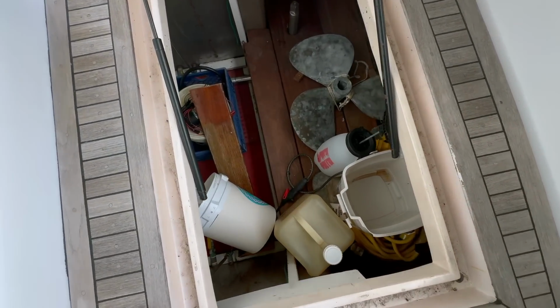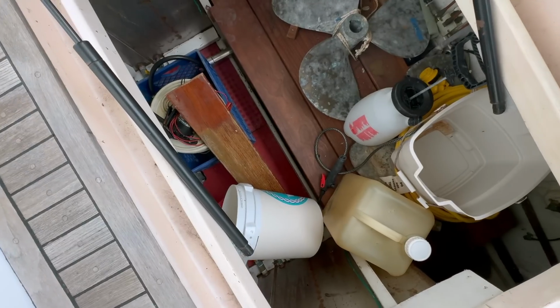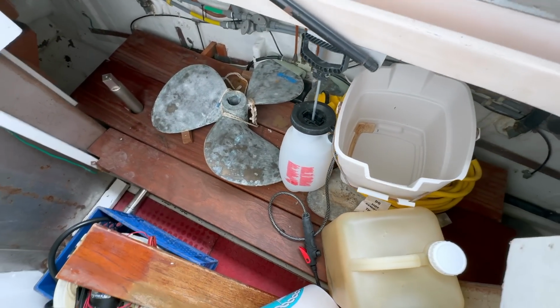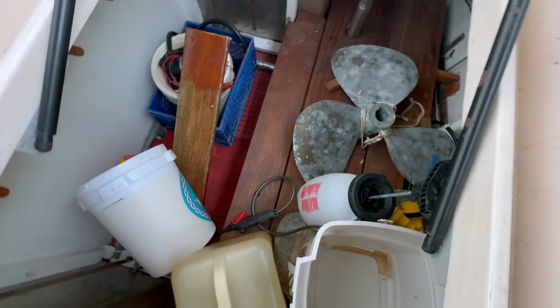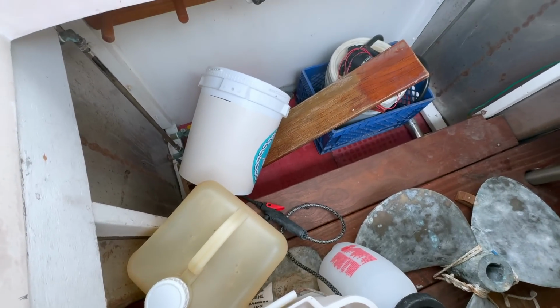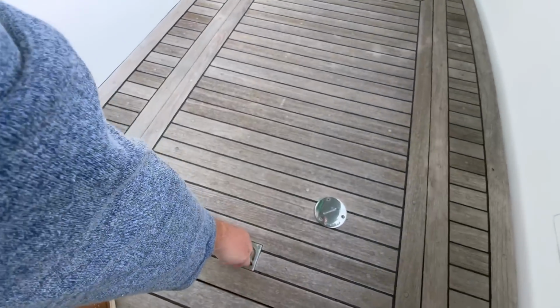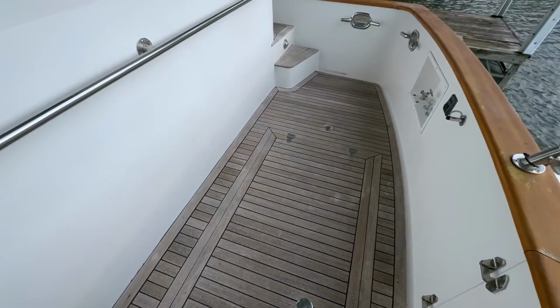So our lazarette down here has spare props. You can of course access the steering gear, lots of good storage. You can see some of those aluminum tanks back here as well. I believe those are the freshwater tanks, but great access right there. You can store maybe an electric bike here.